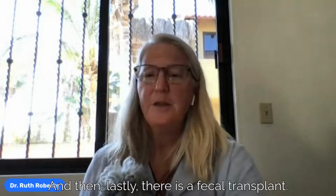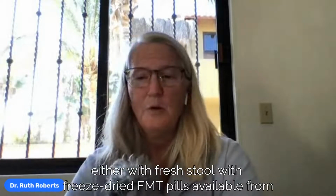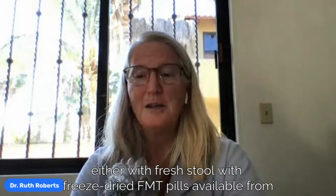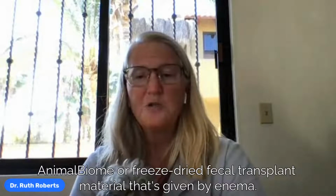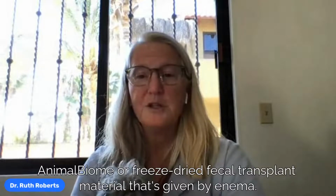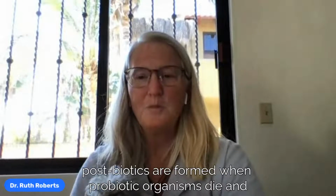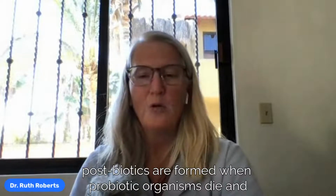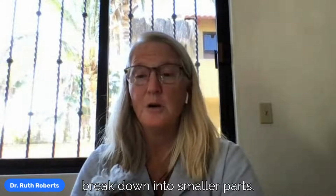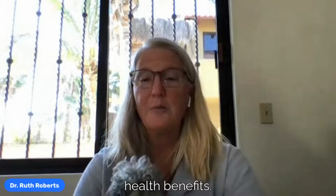And then lastly, there is a fecal transplant. This can be done either with fresh stool, with freeze-dried FMT pills available from Animal Biome, or freeze-dried fecal transplant material that's given by enema. So there is one more new kid on the block, and that's postbiotics. Postbiotics are formed when probiotic organisms die and break down into smaller parts, such as amino acids, cell wall fragments, and lysates, which can offer health benefits.